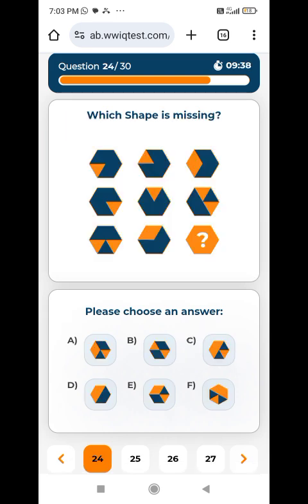This one's also pretty easy. This is again an imposition. So you impose this on this one. So you're going to be left with, it's going to be C, all right.